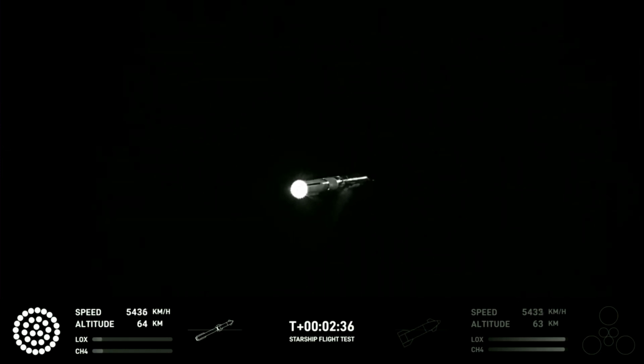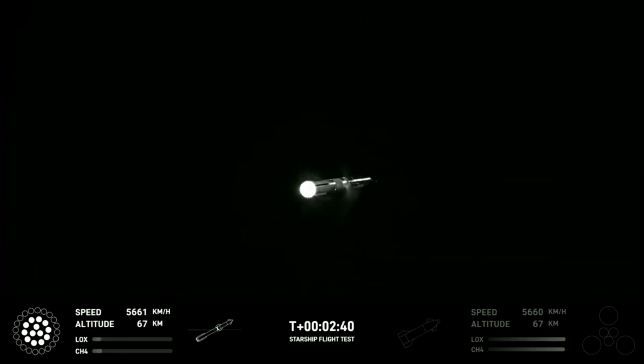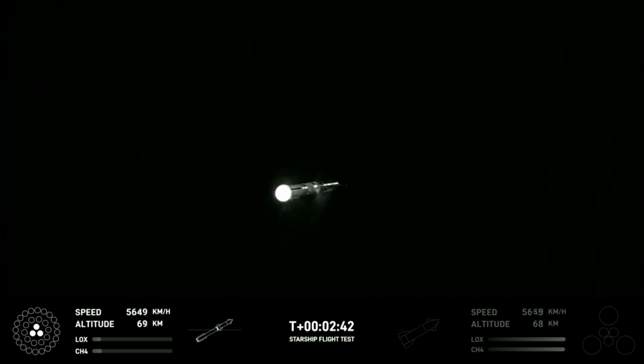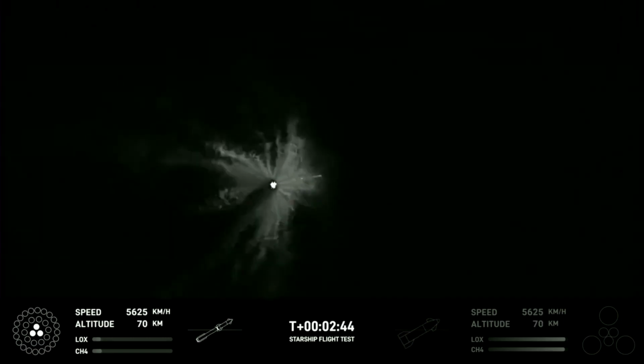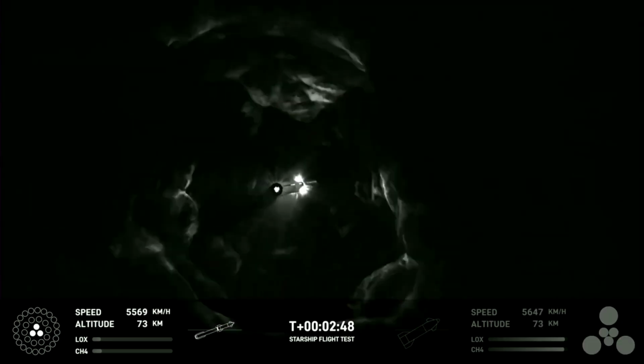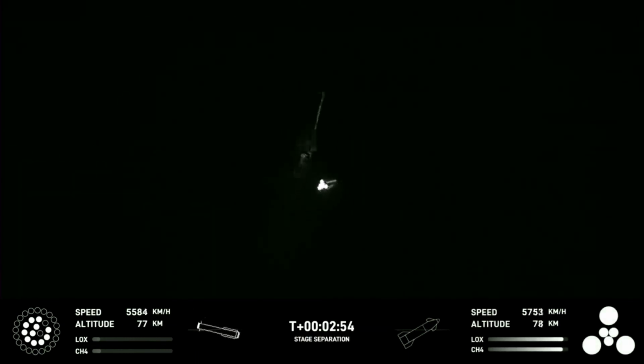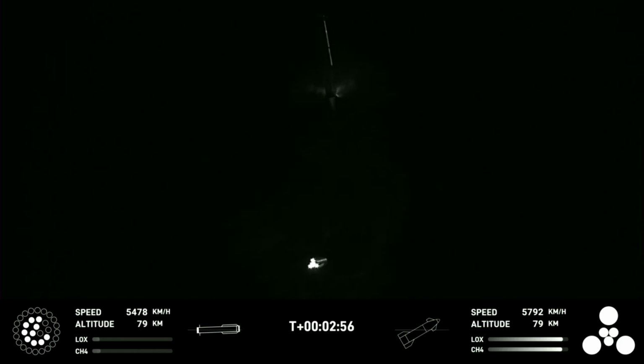And acquisition of Houston signal, Houston and New Orleans. Booster engine cutoff. Stage separation. Boost back startup. Ship engine ignition.